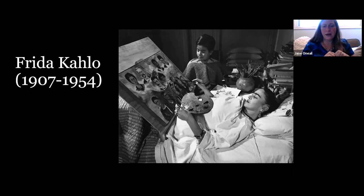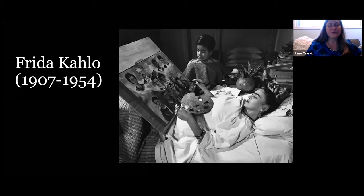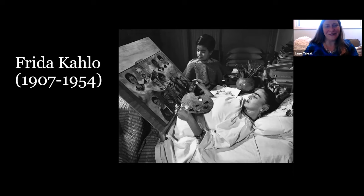And then in addition to that, she was married to a man that she once described as the other big accident in her life. They had a great and intense love affair, but it caused a great deal of heartache for her throughout the marriage. So we have Frida here, bedridden, lying on her back, creating this sort of intimate portrait, because this is what she was really capable of doing, because her physical pain was so limiting.